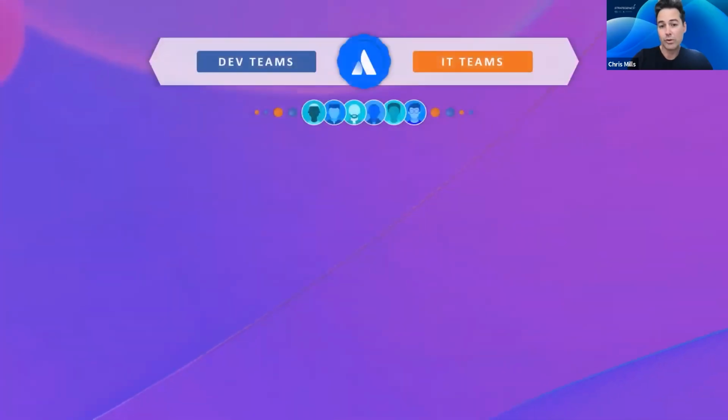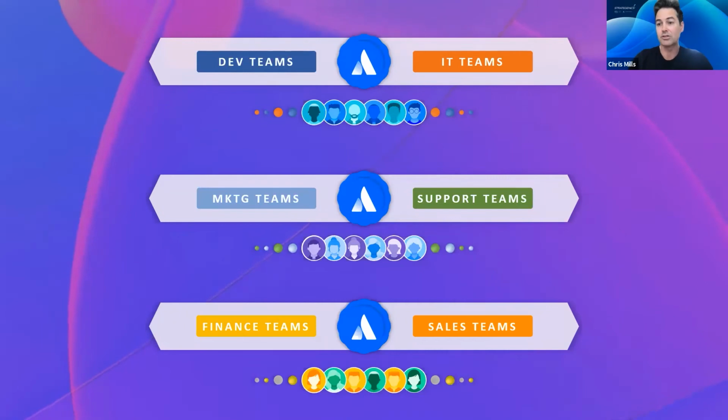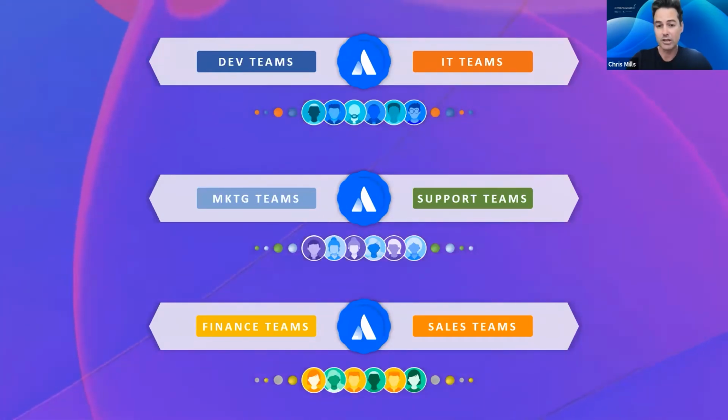We do use more than just the Atlassian products, but the Atlassian products are great for integrating a range of teams or multiple discipline teams that don't normally work together, whether it's dev teams and IT teams, marketing with the support teams, finance and sales teams. Very good for being able to communicate and collaborate across a value chain.